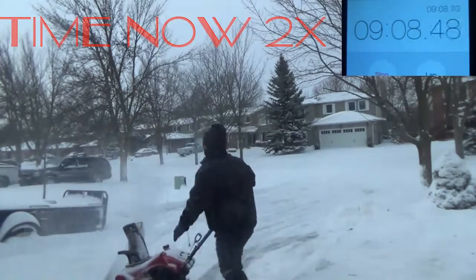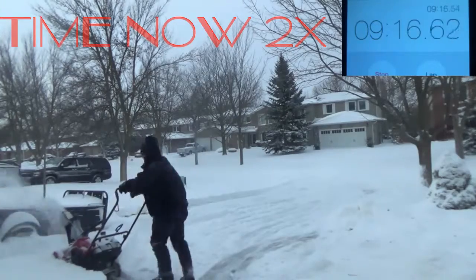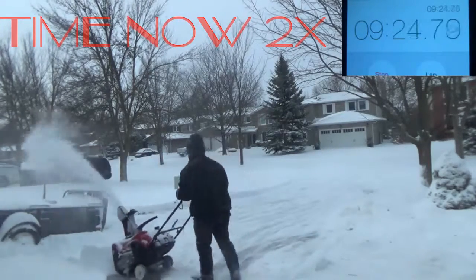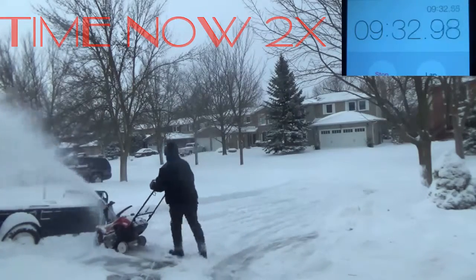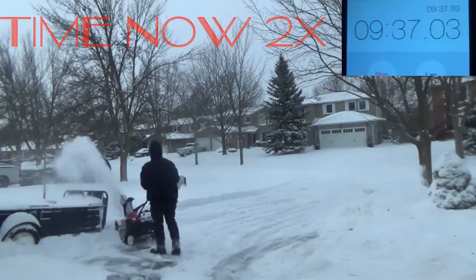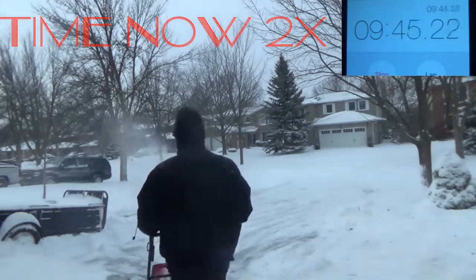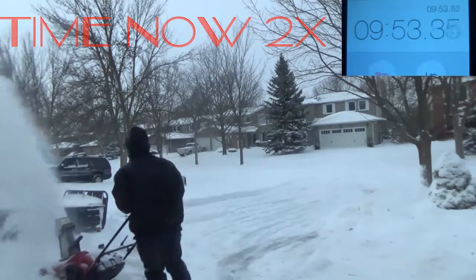The clock that I'm showing in the top right hand corner is actual real time. Here I am right up against the trailer trying to maneuver around it, just throwing the snow right over the top, and it does it very quickly. So that's a look at it. The video will play on now till 12 minutes, and you can see the rest of it.